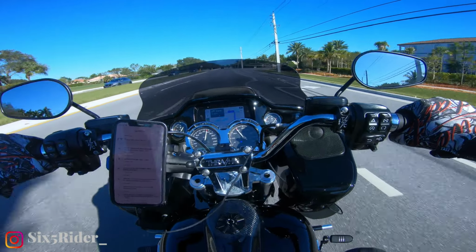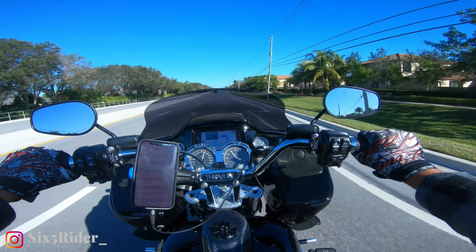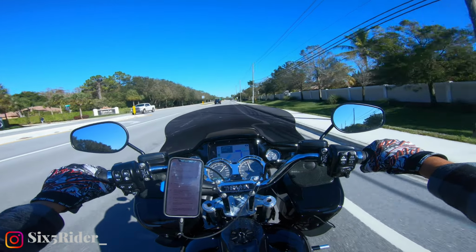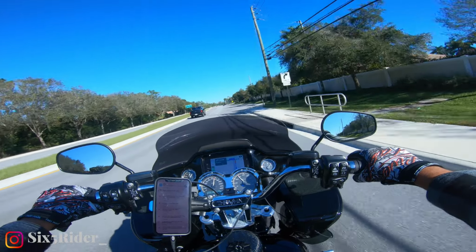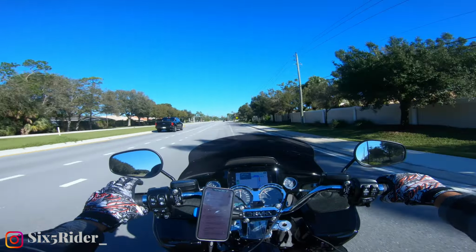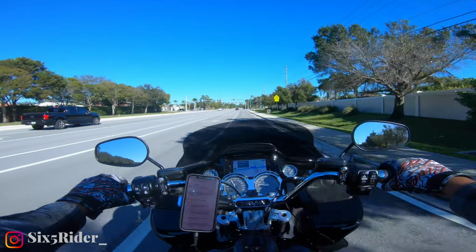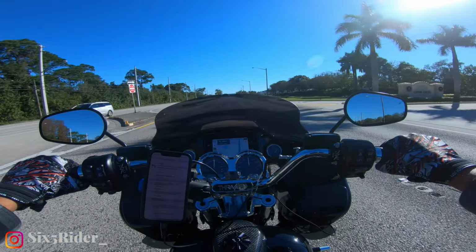Look at this, I'm in 5th gear going 65 miles an hour and I'm gonna roll the throttle, okay? Look at that, look how much it climbs in freaking 5th gear, bro. And yeah, I'm gonna share the actual numbers with you guys. I know a lot of people don't like to do that stuff, but I'm gonna go ahead and share the numbers.